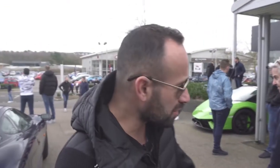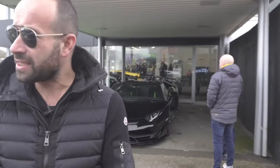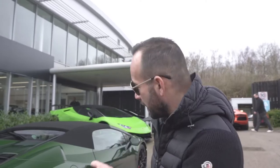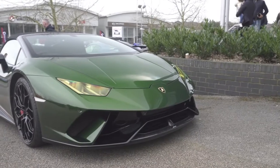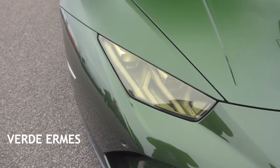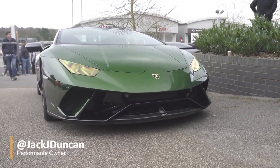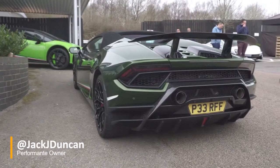So, what else have we got? We've got an Aventador SVJ Roadster there, which is pretty nice. So we're rounding up at Lamborghini. Most people have now left, but I wanted to show you a very cool car that just turned up as everyone was leaving. A Lamborghini Performante Spider. I don't know the color, I'm really sorry, I'll look it up. But done the yellow lights like Tom did with his Pista, French spec. I'll just let you look at that, I don't need to talk.